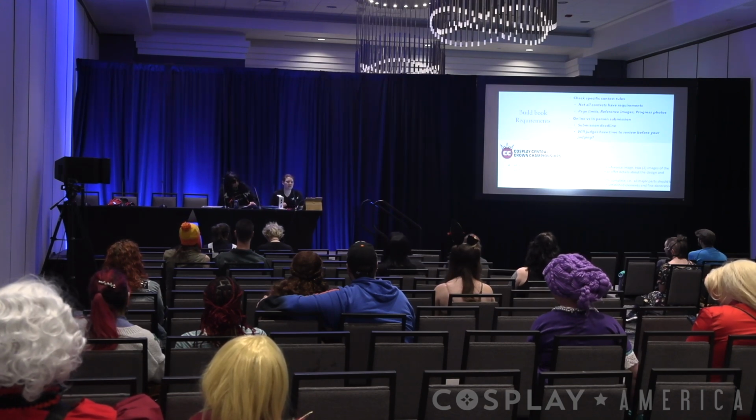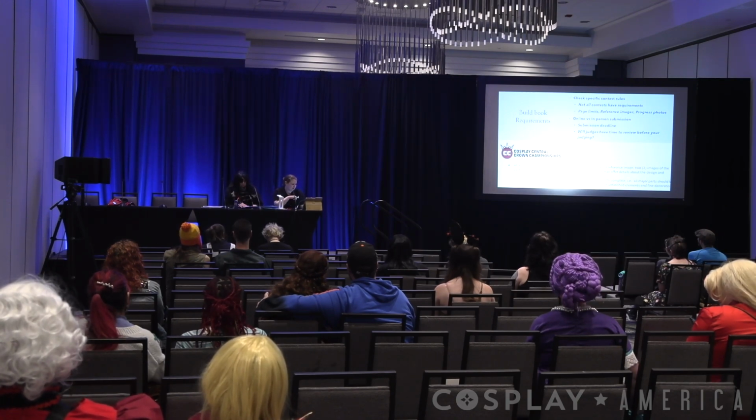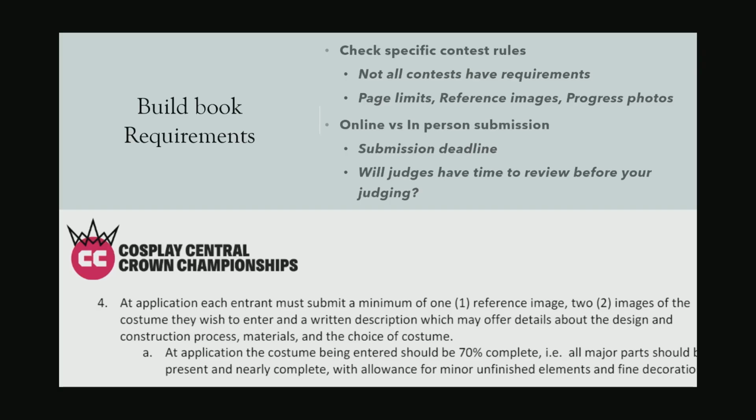So some contests do mention page limits, reference images, and progress photos that they specifically want. The C2E2, the Crown Championship, this is directly from their website, stating what they want when you submit for the contest. So you need to know that ahead of time to make sure you are prepared when you go to submit. Dragon Con is another one that if you do the Friday night contest, they actually require you to submit documentation. And they want photos that is the front, the back, and the side of your costume when you submit.